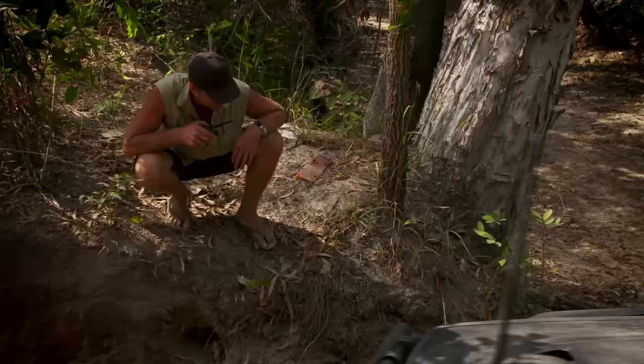How deep's that mud down the bottom? Yeah, it went up to my knee, but it's hard in the bottom. So I thought I'd wade in here and have a squeeze.